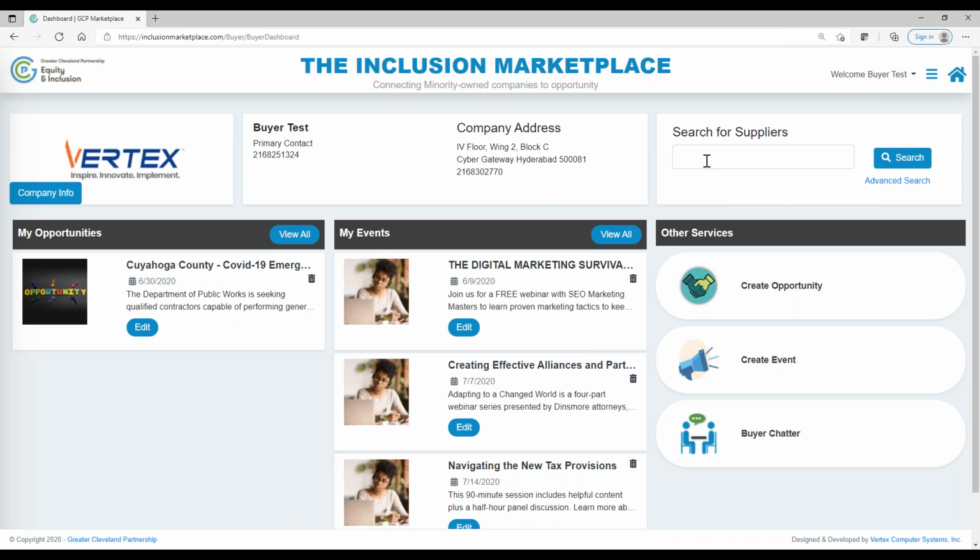One of the benefits for buyers that utilize the inclusion marketplace is that they can essentially just do a random word search or a keyword search, similar to what you would do with Google, but maybe specifically to either name of a company that you're familiar with, or maybe just a service or an offer. So in this particular example, let's just say that we were looking for a marketing firm. You would type in the word marketing and then click on the search button.